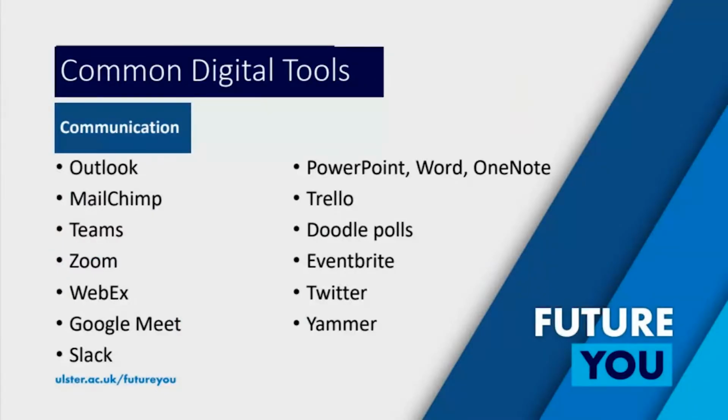So I'm going to quickly go through some of the different areas, and I'm going to send you these slides afterwards so that you have them to refer to, and you can go and look some of these applications up later. But under communication, you can see there is a wide range of software and apps here that you could possibly be using in your workplace. I'm going to pick a couple of these and ask you, in what situation might you use this particular application in a workplace?